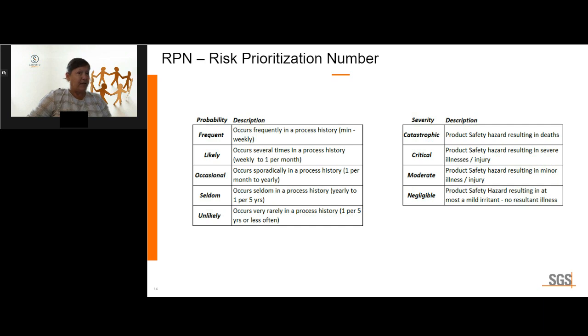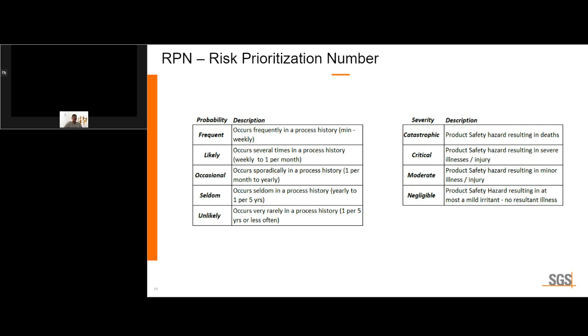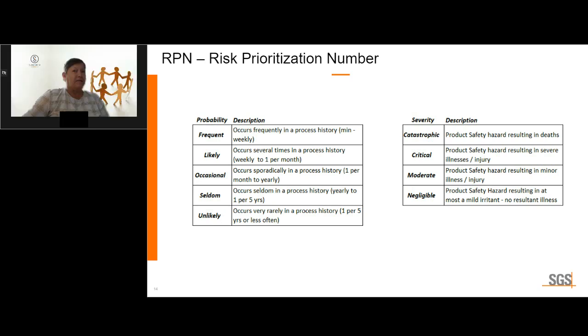Hey, Jennifer, are these descriptions for RPN set in stone, or can a company define their own parameters? Scott, that's a very good question. How a company defines probability and severity is based on their experience and knowledge of their products, their processes, and how their products are used in the market or by the next user of the product.